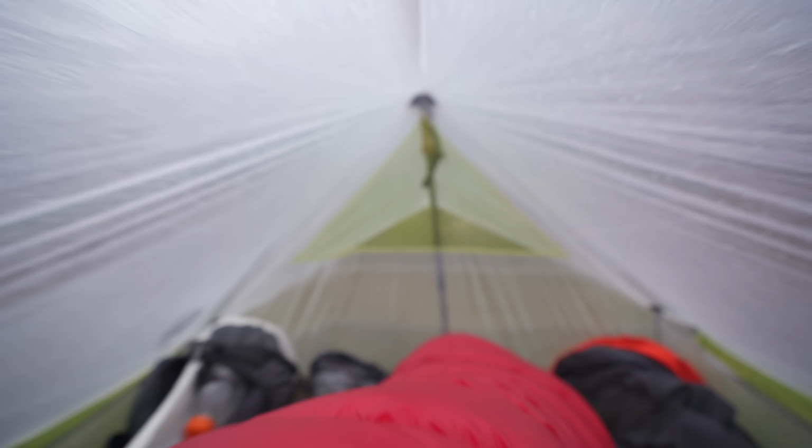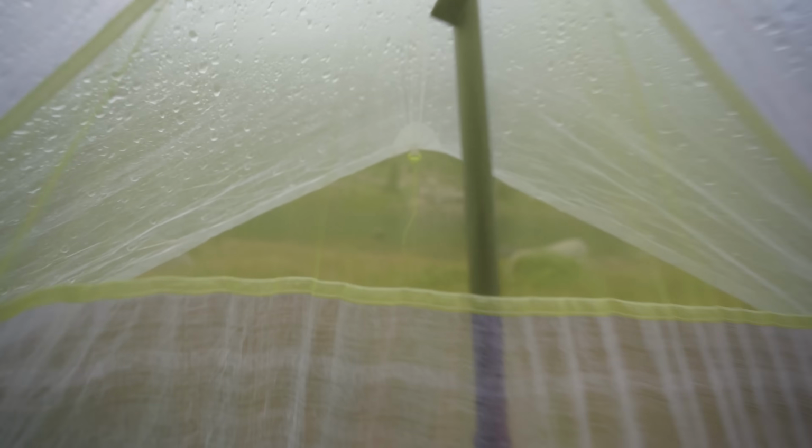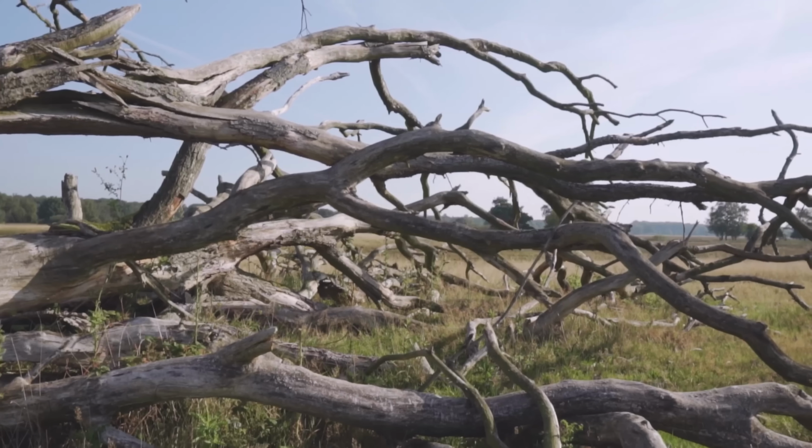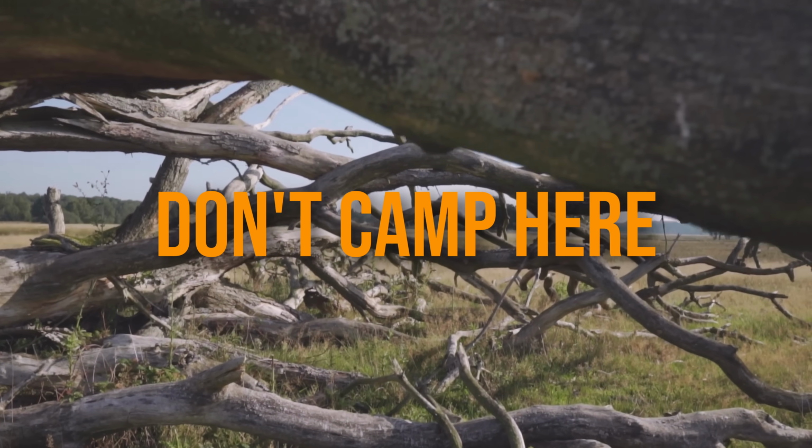Pitching in low areas near streams or rivers can lead to flooding during sudden rain, soaking your gear. And setting up under dead trees or loose rocks increases the chance of injury from falling branches, especially in windy conditions. And open exposed areas mean more wind and weather, which is also going to affect how you sleep.